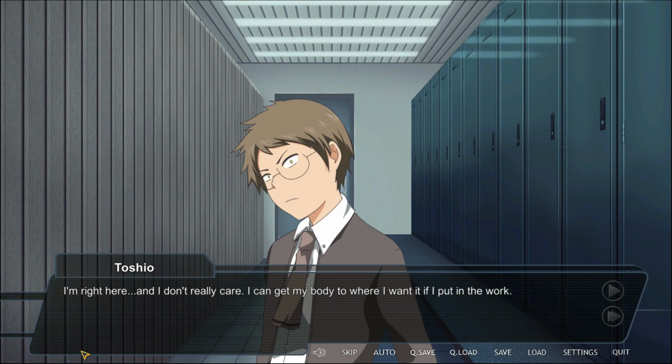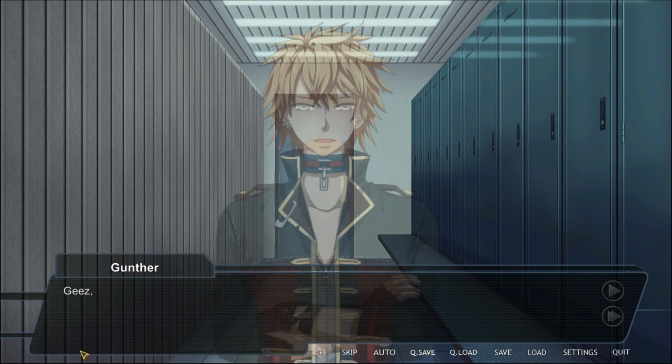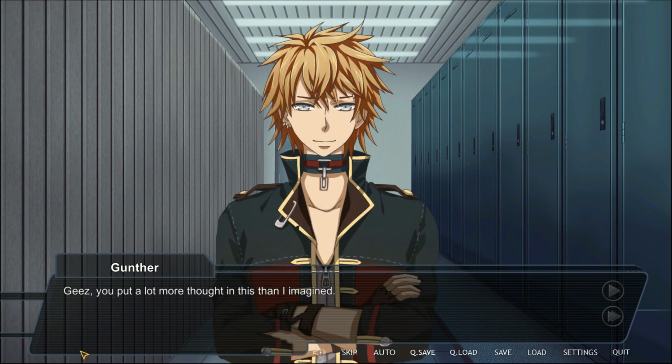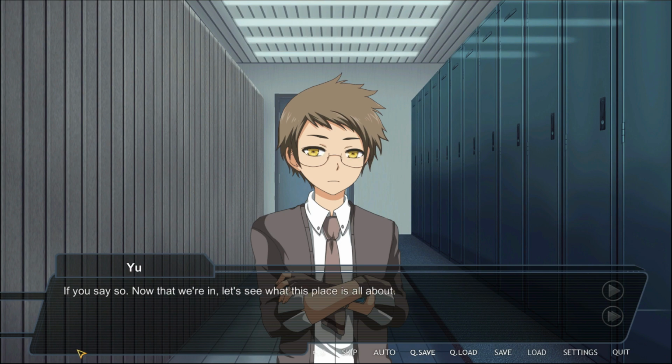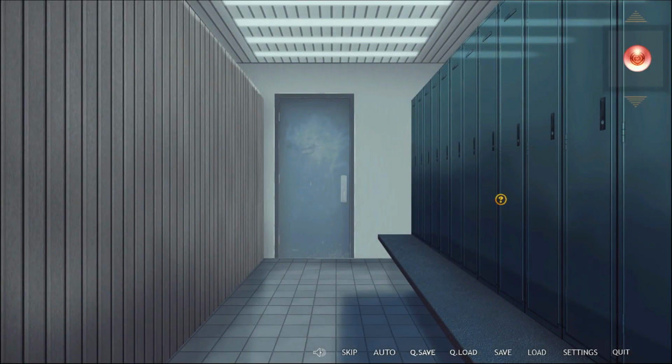I can get my body to where I want it if I put in the work. It's just a simple balancing act between calorie burn and intake, and getting enough of the right nutrients. That and working out regularly. Geez, you put a lot more thought in this than I imagined. Trying to impress a girl, huh? I just want to be in peak condition when it's needed of me, that's all. If you say so. Now that we're in, let's see what this place is all about.